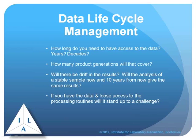So how many product generations is that going to cover? Is there going to be a drift in the results? We're going to be looking at the layers of software that are involved. And as new generations of software come in, the software may change. Underlying algorithms may change. For example, if it's spectroscopy or chromatography software, peak-picking algorithms may change. And that may affect results if it's applied to old data.